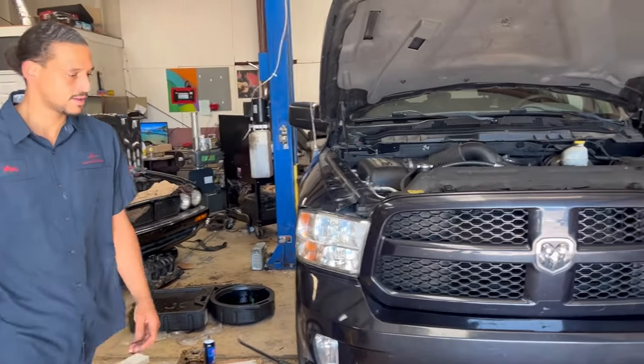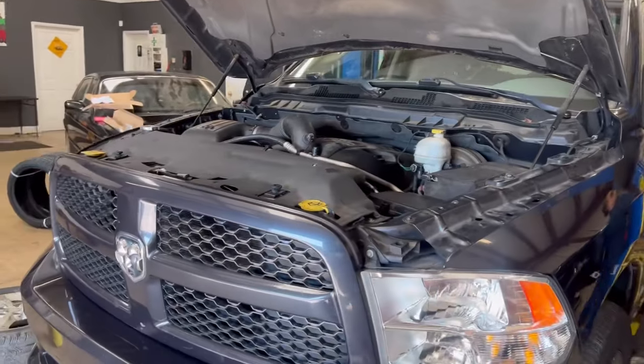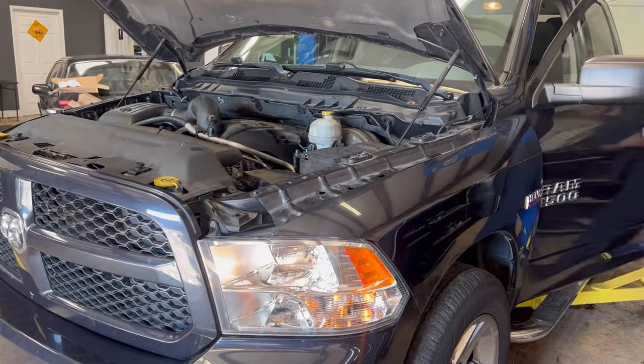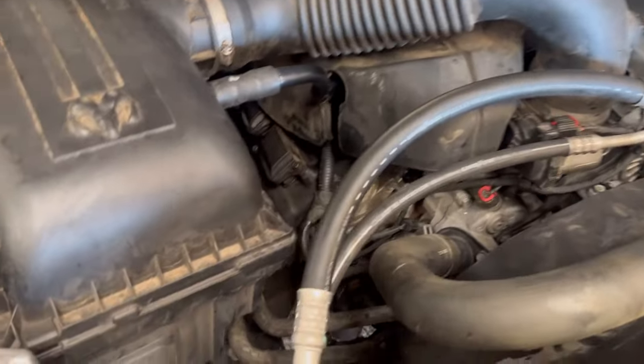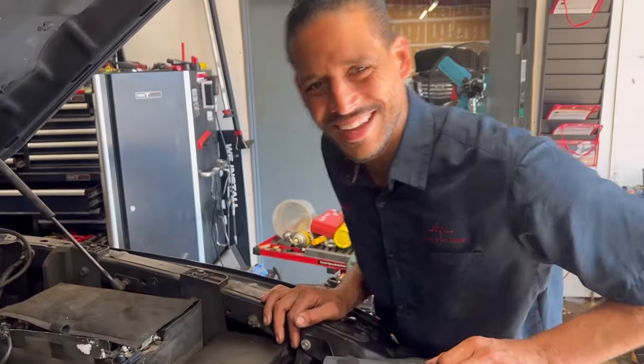All right, let's hear it start. That's how she's supposed to sound. Everything's back in its place. Yep. All the bolts that came off went back on. Every last single one of them. And maybe an extra one.